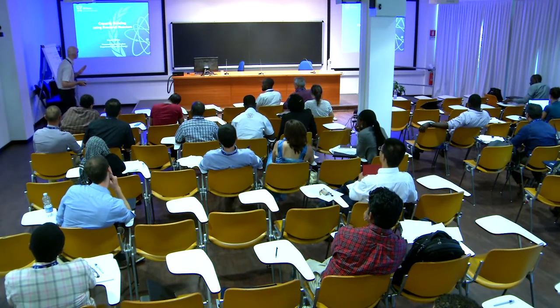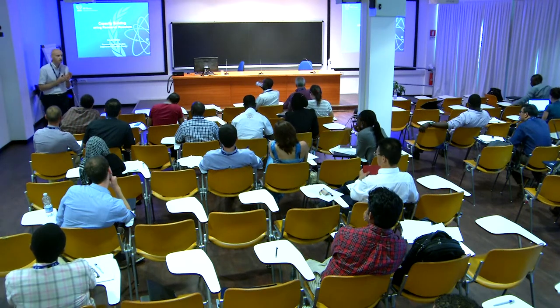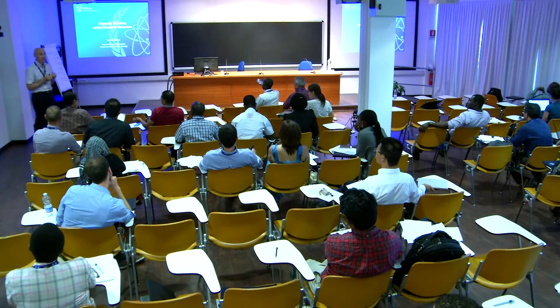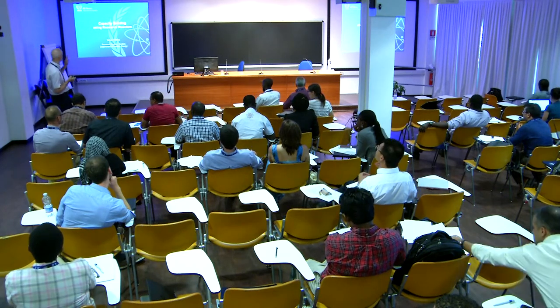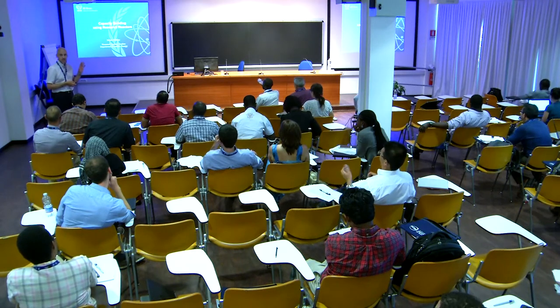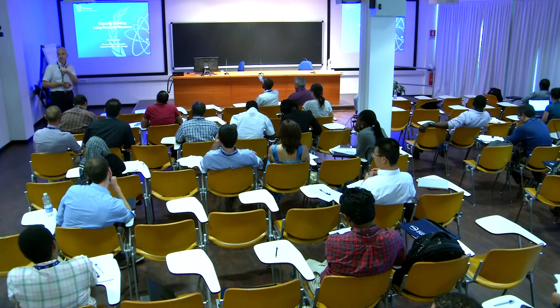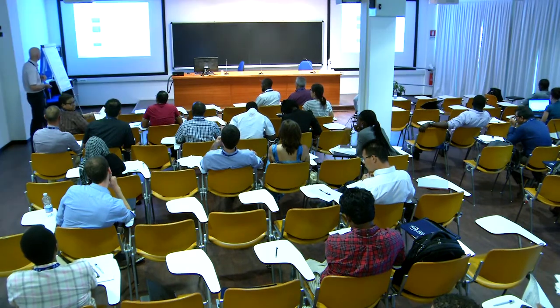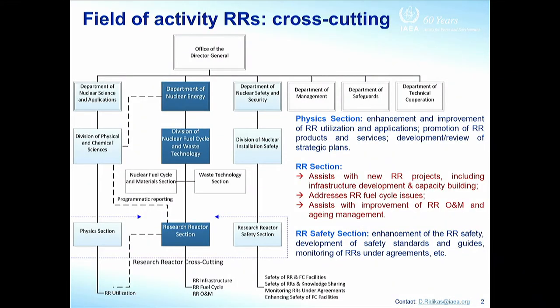So what I'm going to say is that we have 4 major actions at the agency where we help member states to better use research reactors for capacity building. I will just highlight these instruments. This presentation, I believe, comes with the whole package, so you can study it all. This is just about cross-cutting. A research reactor is a complex machine, so you need to take care of utilization. That's the Department of Nuclear Sciences and Applications.